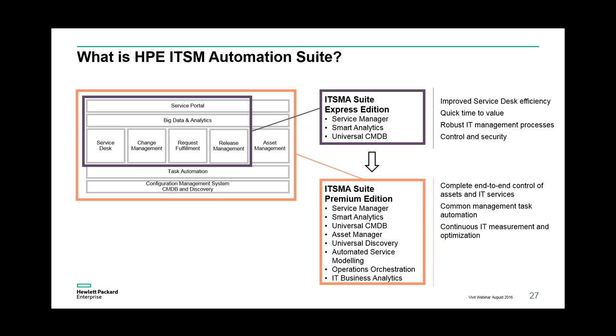An Express suite, which will have Service Manager, Smart Analytics, and Universal Discovery. That's kind of a very basic suite, and you can upgrade to a premium suite, which will give you the power of automation and orchestration with OO capabilities.